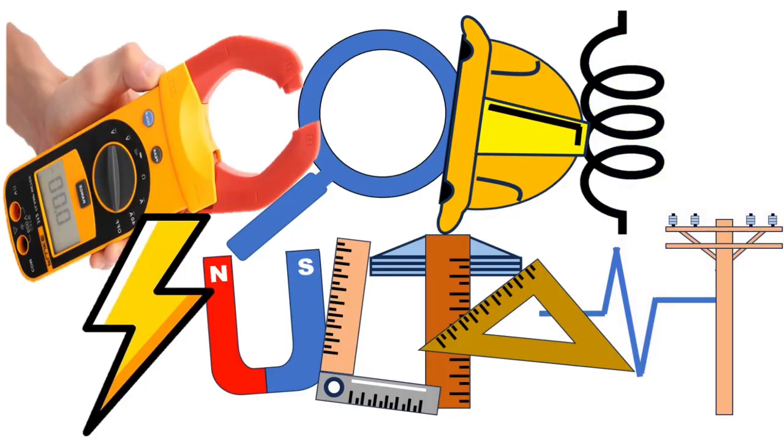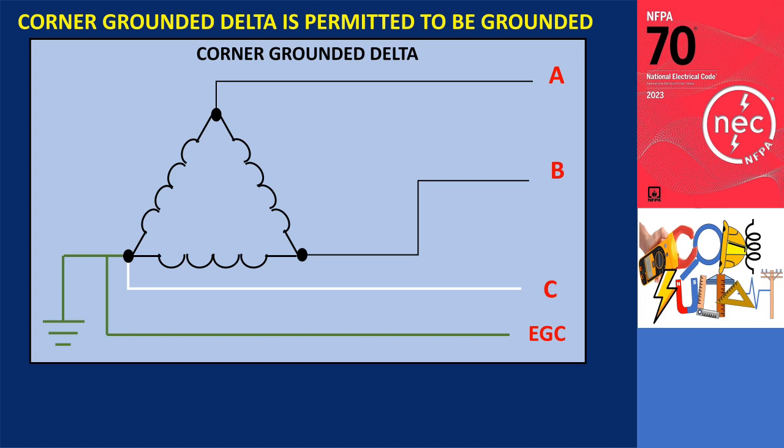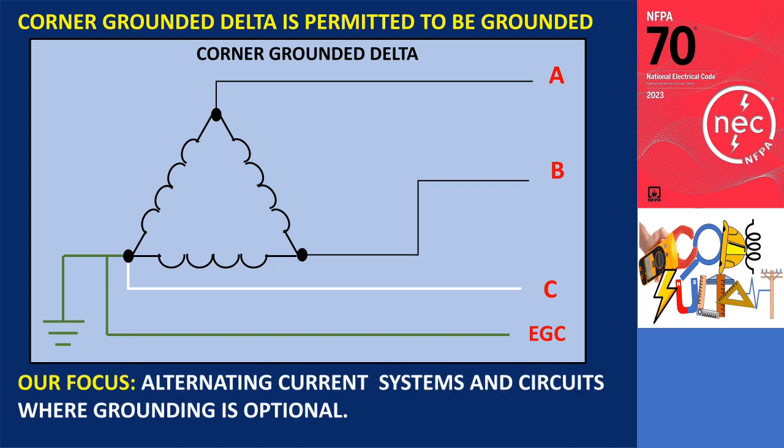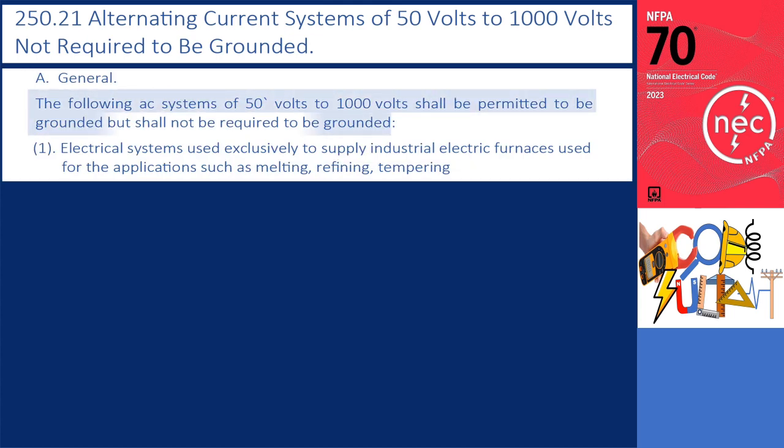Today, we aim to deepen our understanding of grounding in alternating current systems beyond the corner grounded delta transformer connection. Our focus will be on exploring other alternating current systems and circuits where grounding is optional. According to section 250.21(A), the following alternating current systems of 50 volts to 1000 volts shall be permitted to be grounded but shall not be required to be grounded.